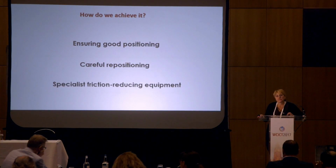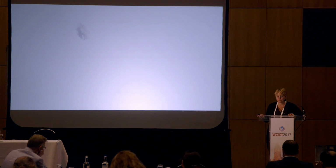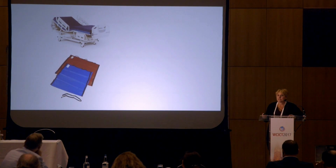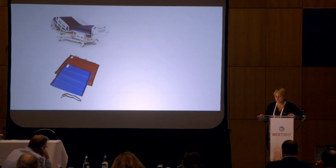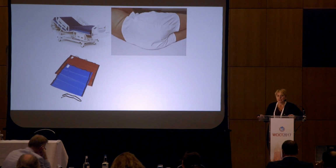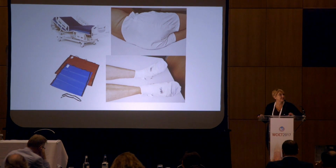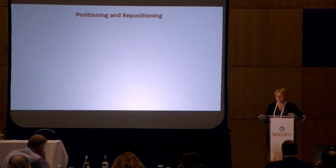And we can employ the use of specialist equipment, and in particular, things such as the low friction material equipment. We can use beds that profile. We can use slide sheets to help reduce friction as we move our patients in the bed and between the bed and the trolley. And we can use specific pieces of equipment such as the undergarments and the booties made of the low friction material. I haven't put a picture up here, but also, of course, dressings are another intervention that people are finding very useful to reduce these types of injuries now.